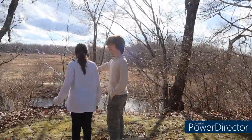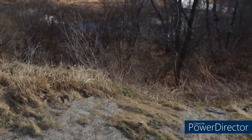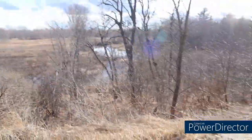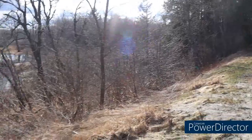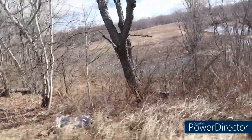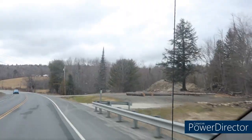We're at a property right now that we had really high hopes for, and it's beautiful, but completely unusable. The pictures do not show any of this. That is a huge hill. Such a bummer.